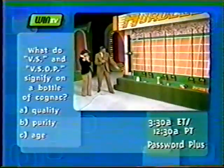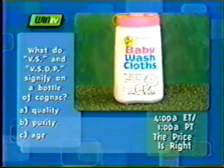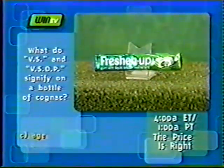Now, John, what do we have at hurdle number one? We have Diaperene baby washcloths, refreshing, convenient pre-moistened pop-up towelettes with lanolin, gentle enough to use from top to bottom, and Freshen Up single pack takes delicious gum and loads it with extra liquid flavor.